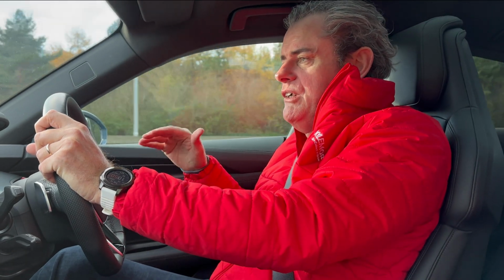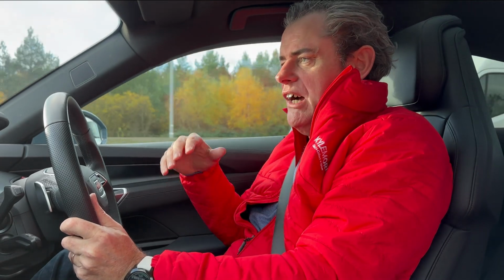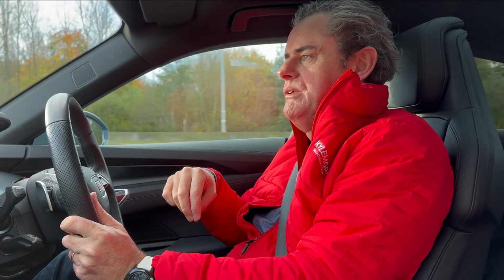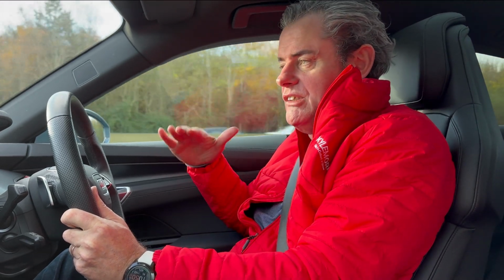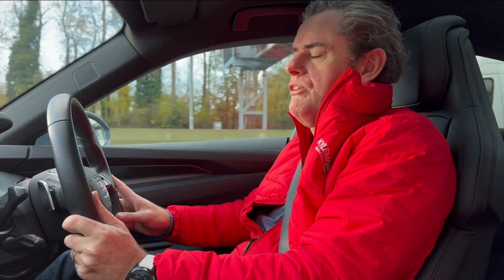The ride is actually pretty good in this. All the weight is on the bottom because all the batteries are under the seats. So they're under the floor of the car, way down deep inside. And that means that the weight is on the bottom. It means in a corner, the car travels flat through that corner.